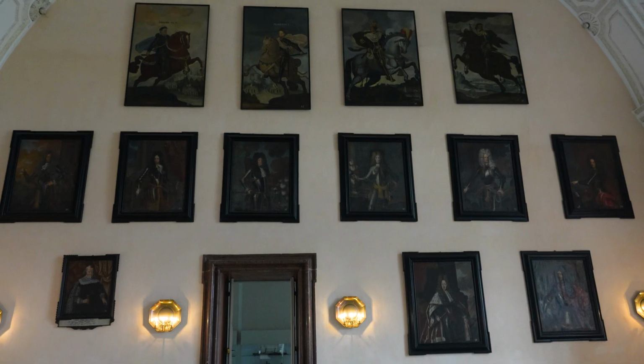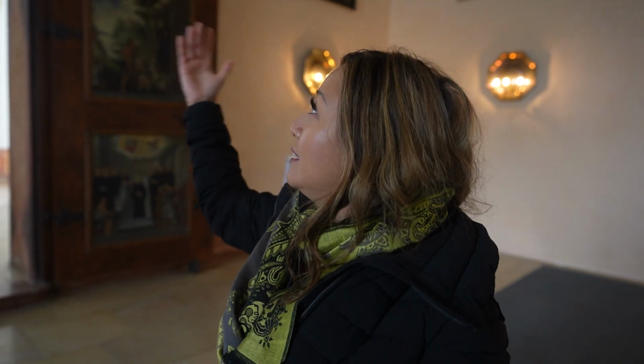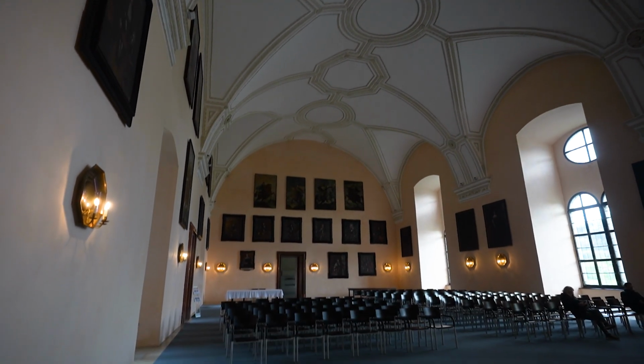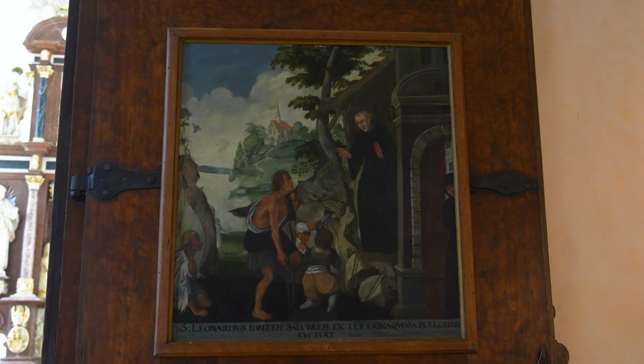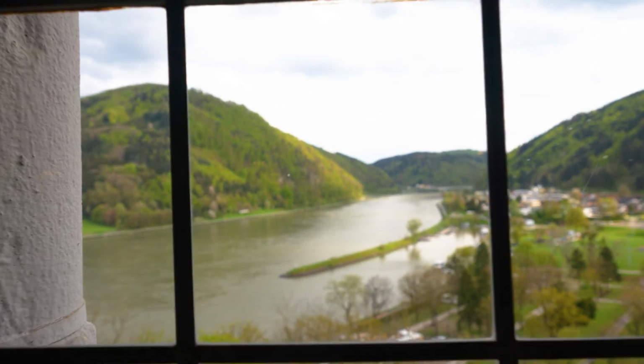This is the Great Knights Hall, and it is separated so you can enter the chapel. However, as it was before, it's still being used for concerts, weddings, and christenings. And it definitely has the most amazing view of the Danube.